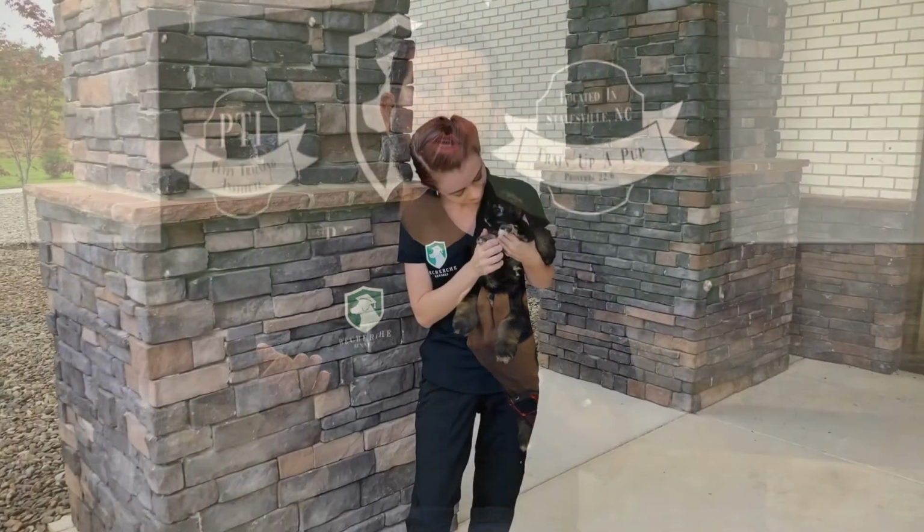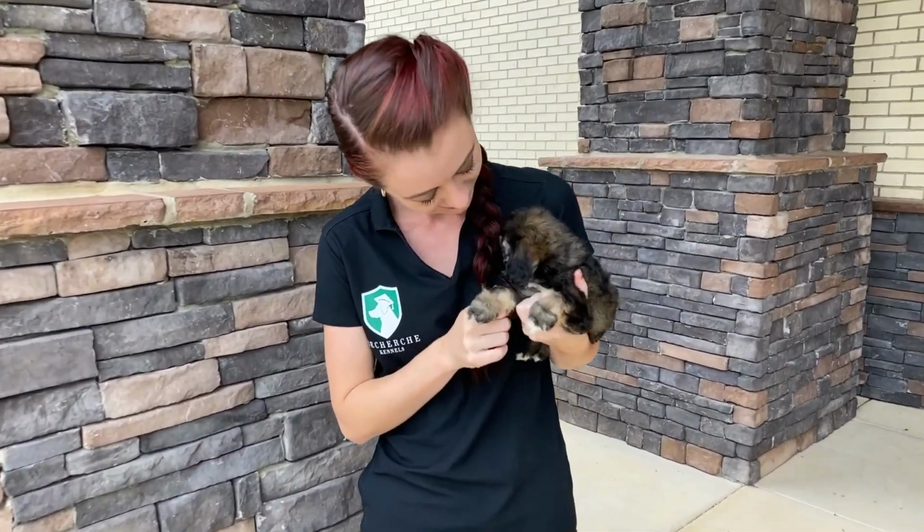I'm so excited to introduce finally a beautiful tricolor Cavachon boy, born July 31st from Lydia and Spurgeon. He has been showing off his personality the last couple weeks, and so we know his personality very well. His Recherche score is 777.